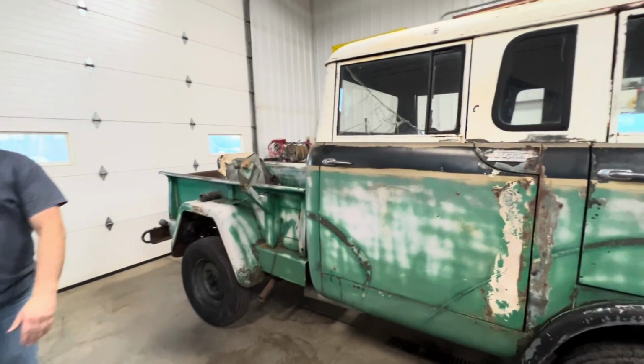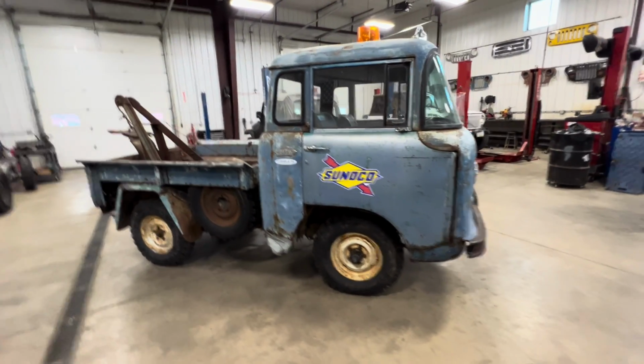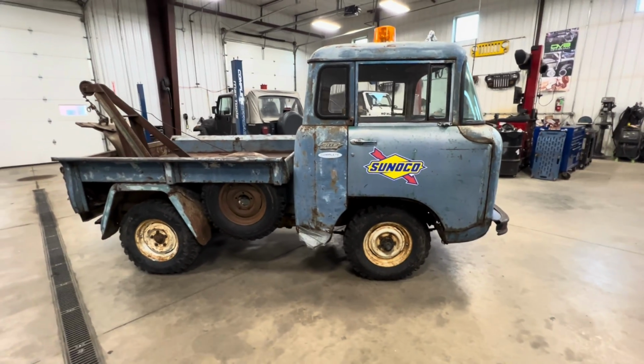Well, I was going to ask what the purpose was. Yep. So back to Crusty. Did Crusty work for Sunoco? No, someone's going to ask that. We just had a Sunoco sticker down here, and it looked good on the side, so we stuck it on there.